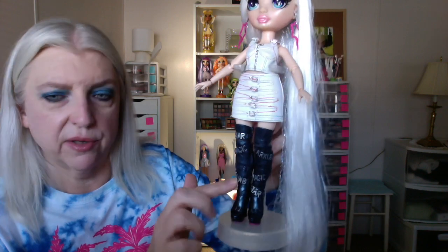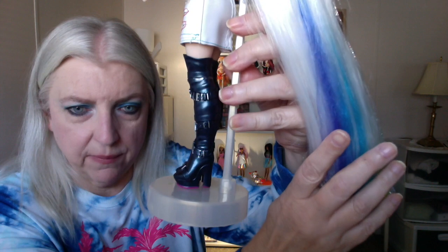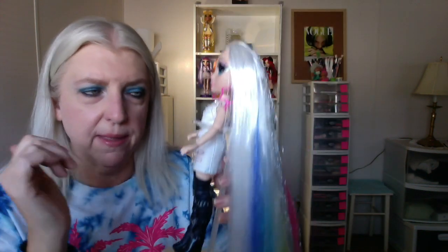And then her boots are over-the-knee black high-heeled boots, and it says star, magic, sparkle, rainbow. It says all different things, and then it has fake buckles on the boots, and that's what it looks like from the side. They have pink on the bottom, and her earrings are pink star earrings with silver accents.